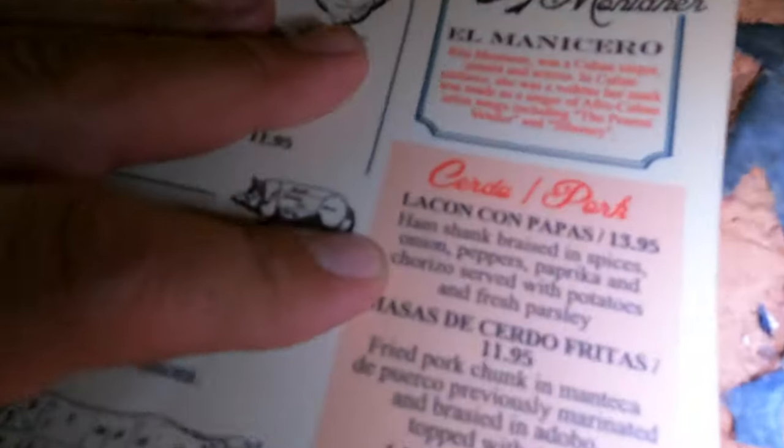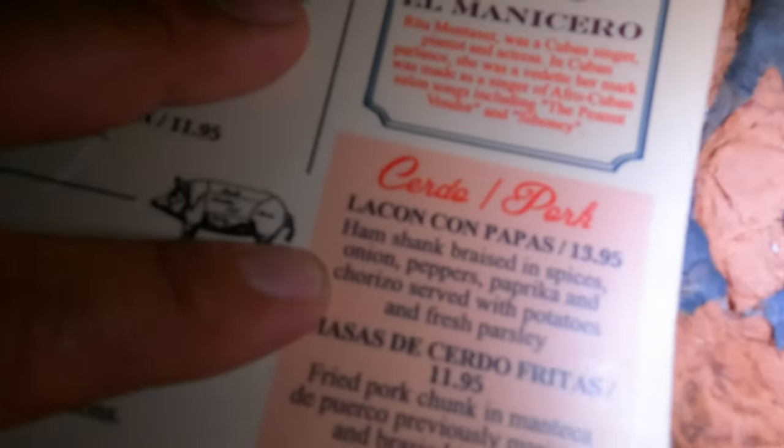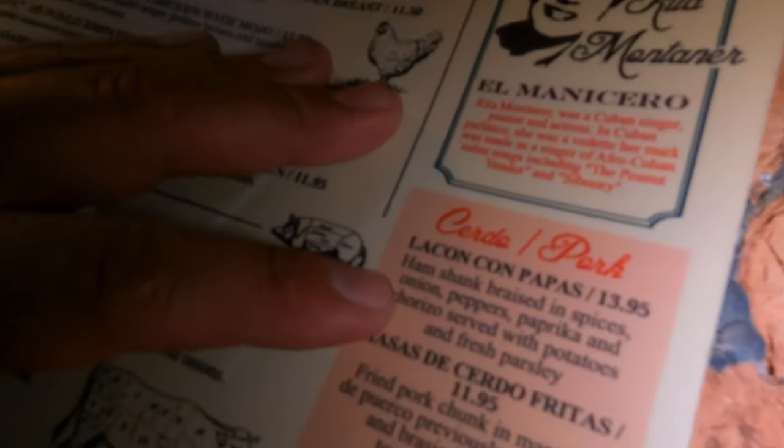So that's what I ordered, lacón con papas. Let me read it out so you can know what it is exactly. Basically, lacón con papas is a ham shank braised in spices, onion, peppers, paprika, and chorizo, served with potatoes and fresh parsley. So that was my dish.